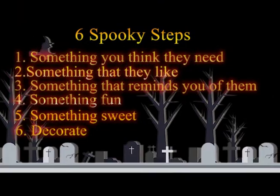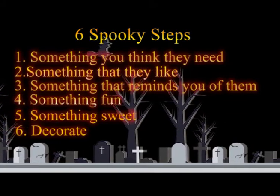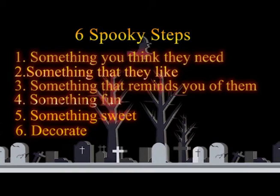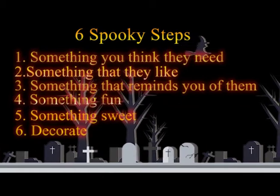I have 6 steps in order to achieve the spooky basket. Step 1 is something you think they need. Step 2 is something that they remind you of, or they like. Step 3 is something that reminds you of them. Step 4 is something fun, and step 5 is something sweet. And then step 6 is to decorate. Super simple and super easy, and I think you could do it as well.